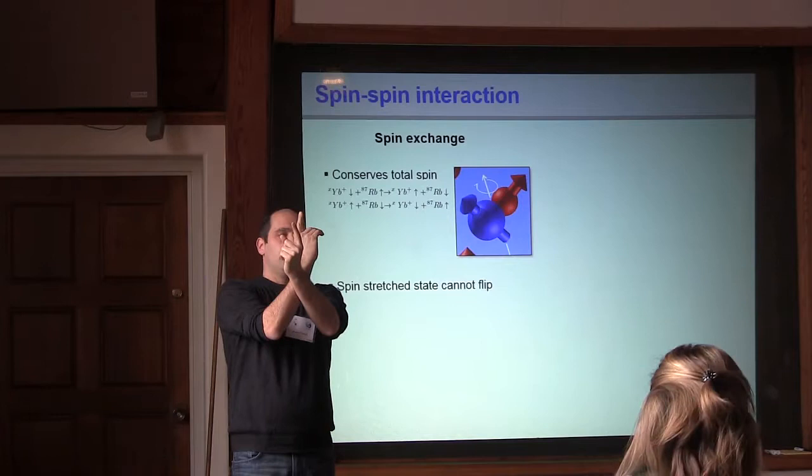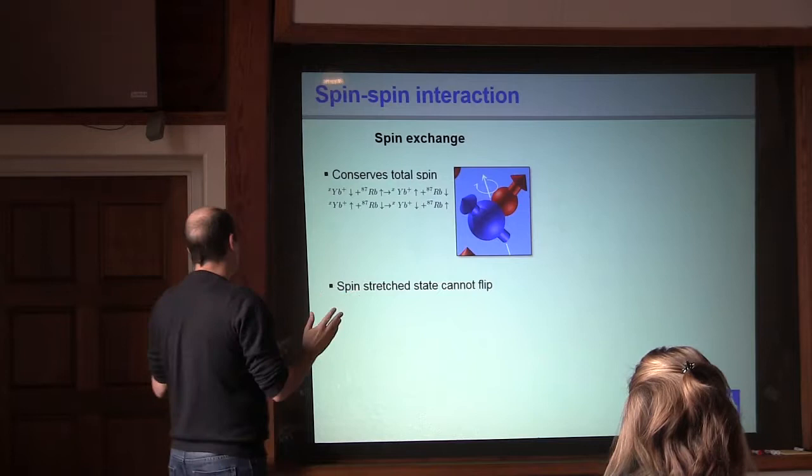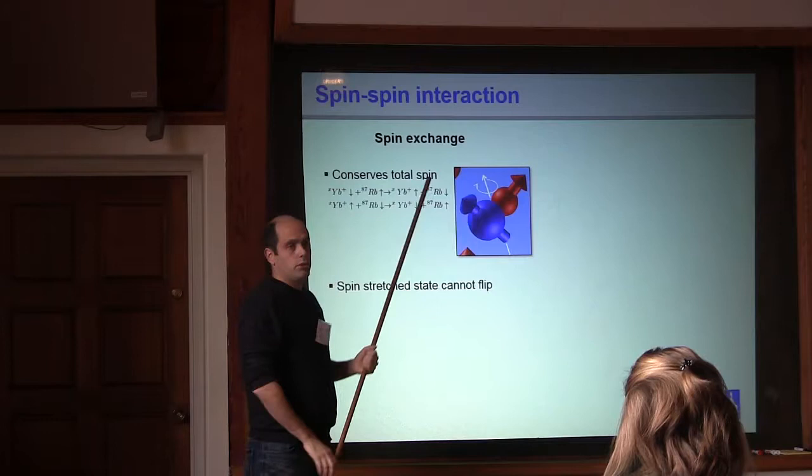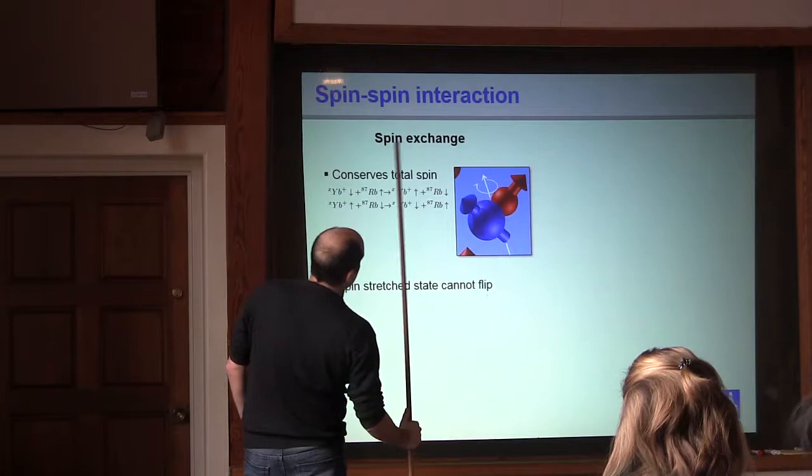And what can happen in this process, when you want to conserve the total spin, is that they can rotate each other around the sum of the two spin orientations. With this, you preserve all the necessary angular momentum, but the individual spins are not conserved in this process. That's why it's called spin exchange. This is sort of quantitatively depicted here. The white arrow is the sum of the two spin orientations, and the two spins can precess around that.